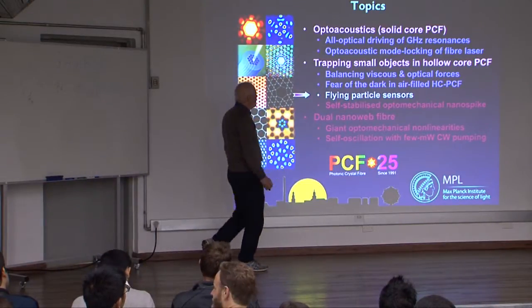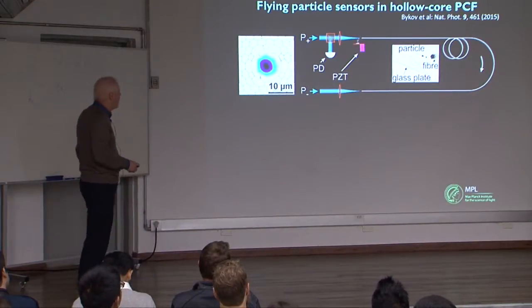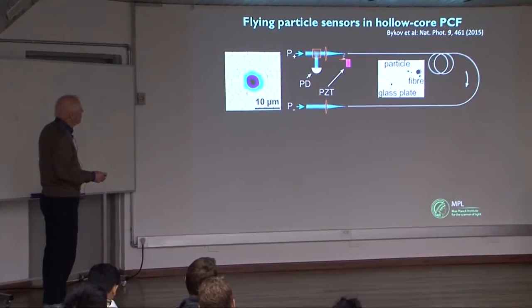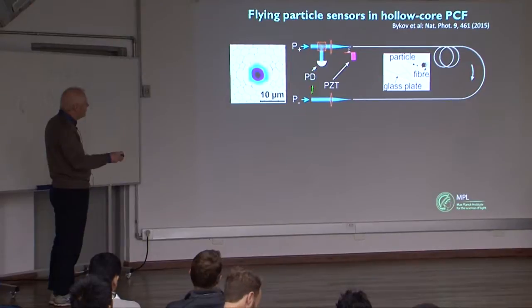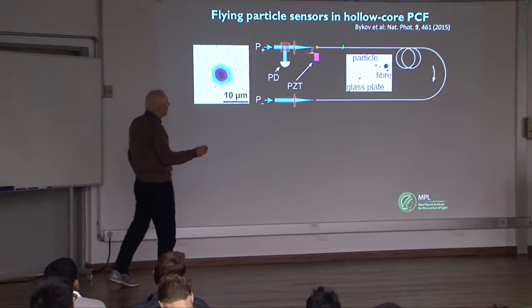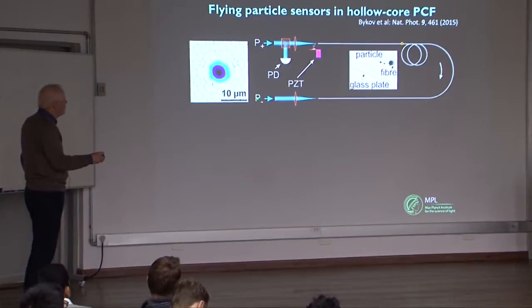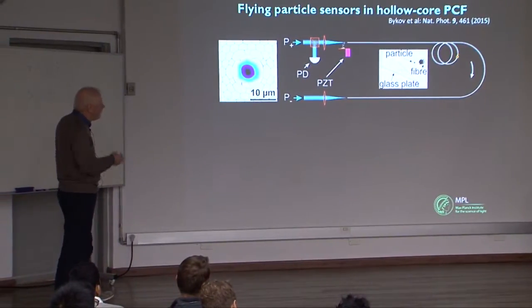Something else that we've been doing recently with hollow core fibers, with particles guided in them, is what we call a flying particle sensor. We have a long length of fiber with two lasers, or one laser split into two beams. We can vary the splitting ratio between the forward power and the backward power. So if we capture a particle and send it into the fiber, we can make P plus higher than P minus, and you can push the particle along to a given position in the fiber.